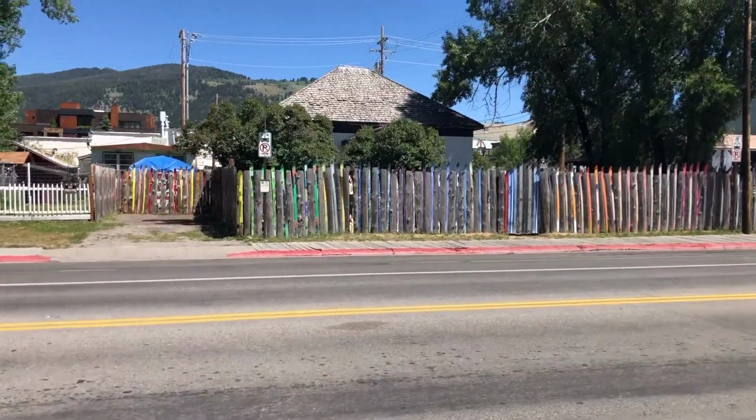That was the Taggart Lake hike. We are now in Jackson, Wyoming. We're about to walk around the main street area, kind of just explore the different shops and buildings here. It's a really cool little town, and you know, just kind of walk around and check it out.